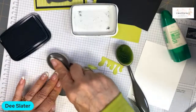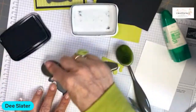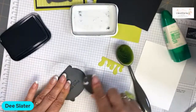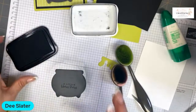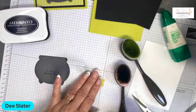So using your blending brushes can really just give any little thing a little bit more dimension without having a stamp, or even to use the blends, your alcohol-based markers, if you don't want to. Okay, so I have that. So I want to position the cauldron where I want it first once I get it all done.